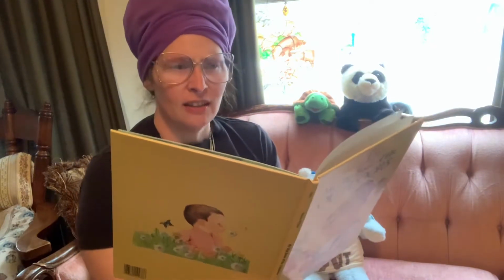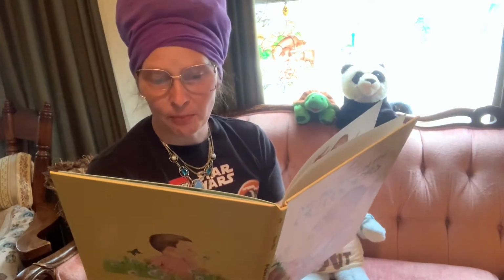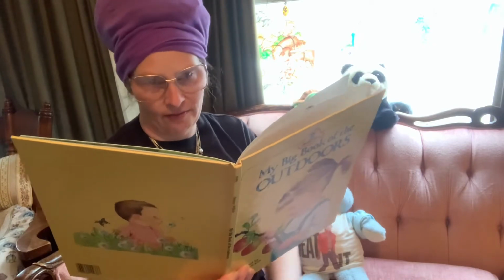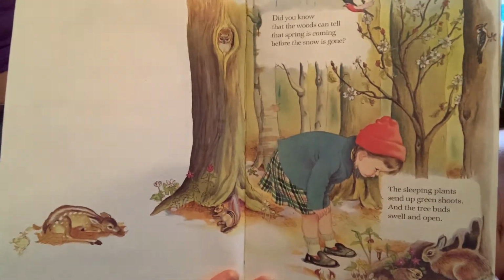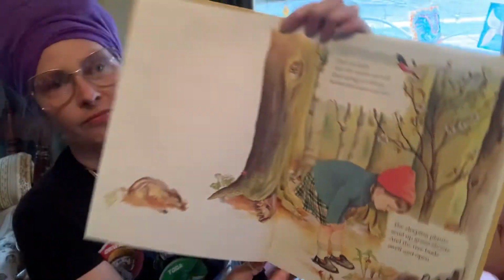All right, I will read the words and then I will show you the pictures. Here we go. Did you know that the woods can tell that spring is coming before the snow is gone? The sleeping plants send up green shoots and the tree buds swell and open. Oh, there's animals hidden throughout this whole picture. How many animals do you see? Well, it looks like she found some plants growing and the little rabbits are hiding.